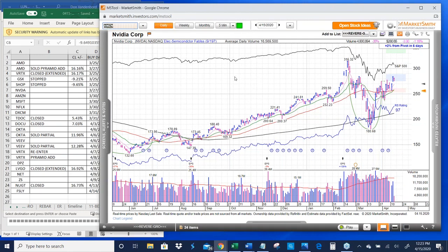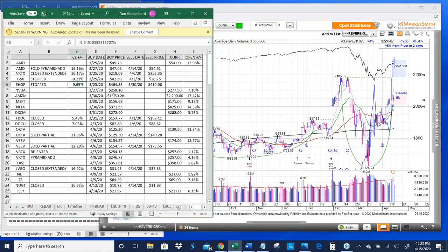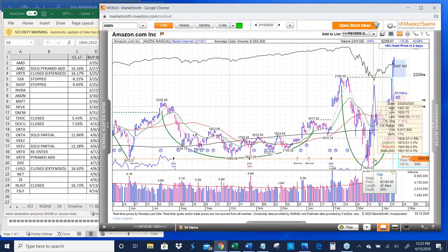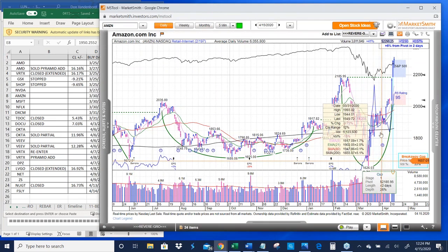Amazon, we entered this both in the stock and ETF portfolio and the growth action portfolio, and this is just behaving better than we ever could have imagined. Got into it on 3/30, around 1950. I think Tim actually got in a little bit earlier than I did on this. 3/30, again, once it got back, this is a Titan above the 200. This is that type of buy.